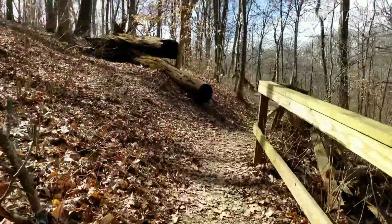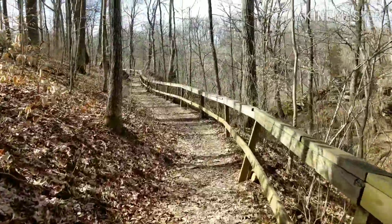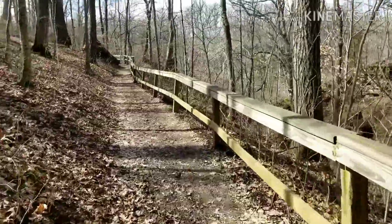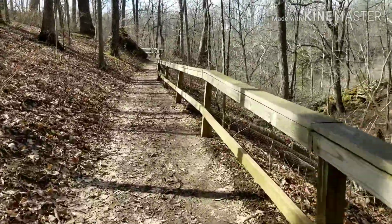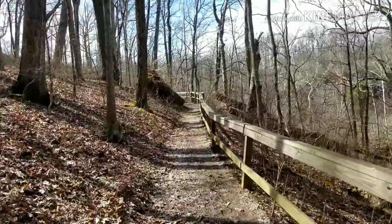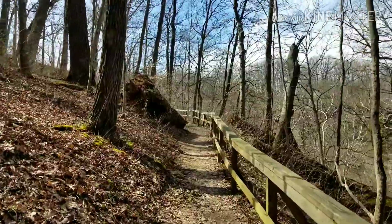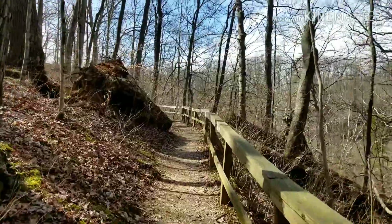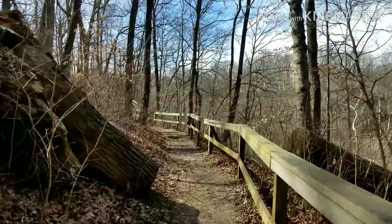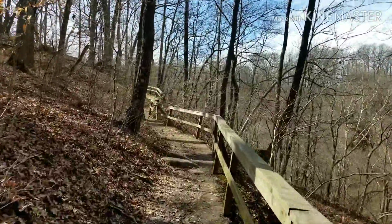Looks like there's a trail down to it from under that, we came under that rock face. I don't know if it's an official trail or not. Stay on the one I know it's a marked trail.